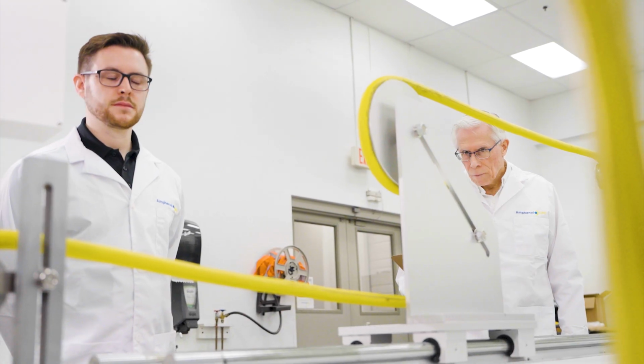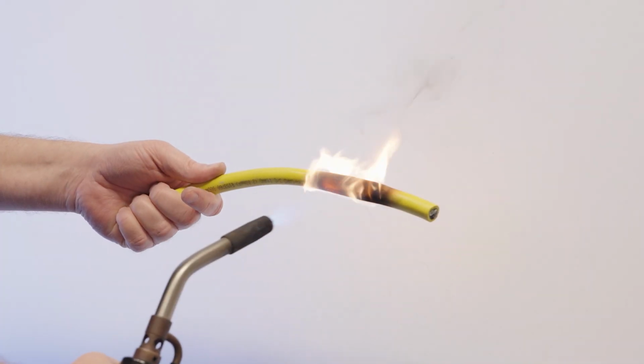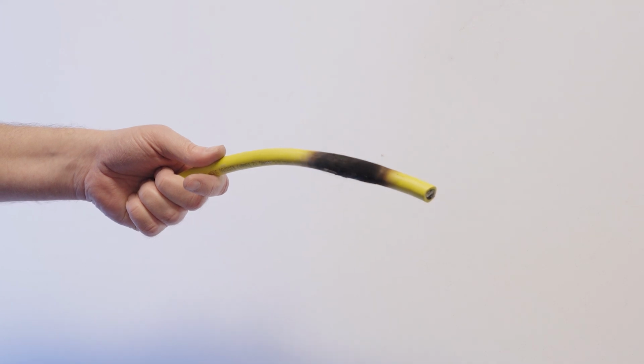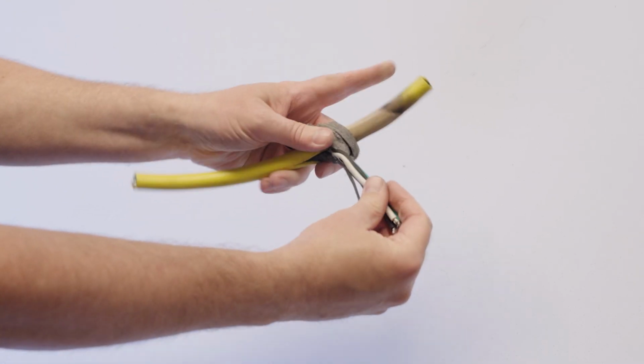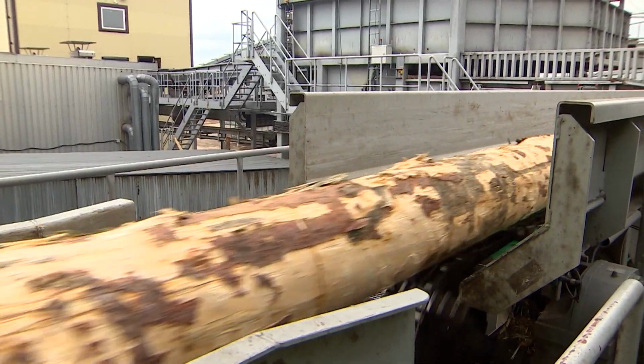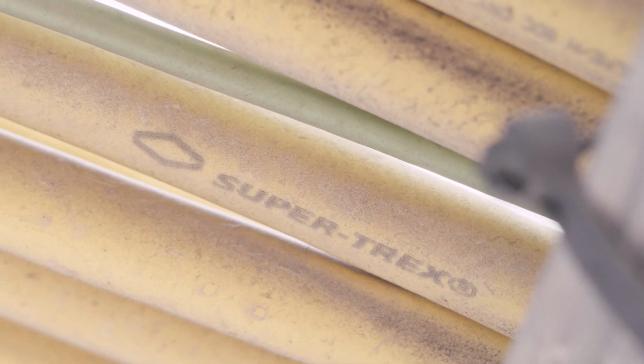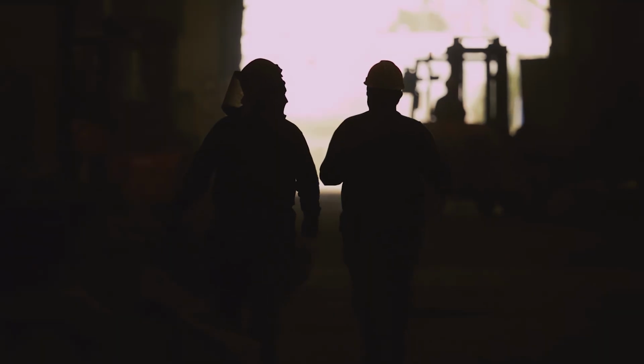With over 40 years of experience, Amphenol TPC doesn't just build cable, we engineer solutions. Even in the most extreme applications, our products don't just survive, they perform. Amphenol TPC has a lot of experience. We've been in the most critical and toughest automated environments in the world. Automotive plants, sawmills, glass and bottling facilities. Our products have seen these applications. Our people have seen these applications.